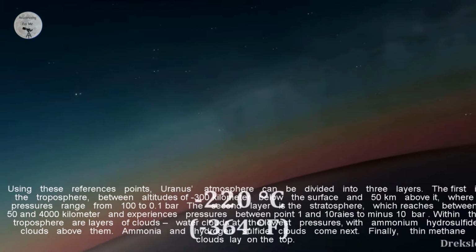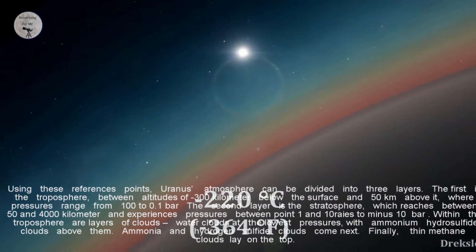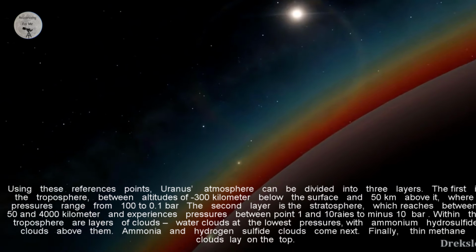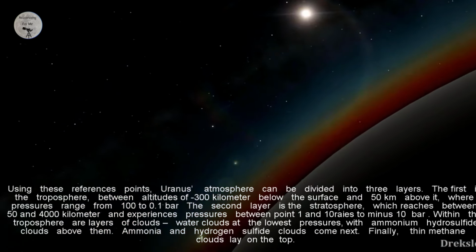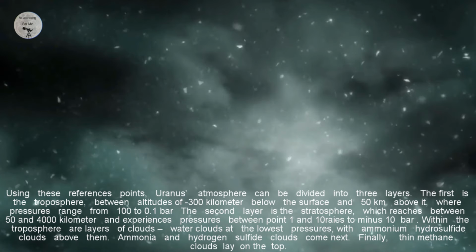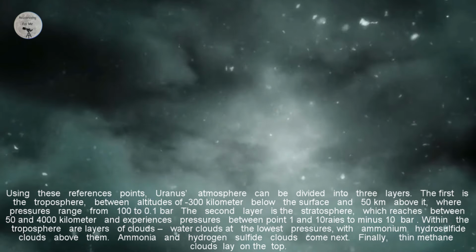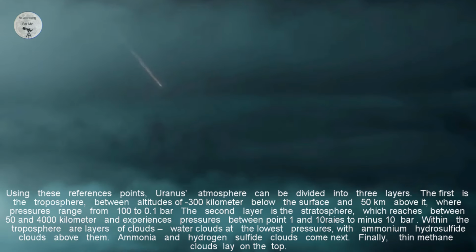The second layer is the stratosphere, which reaches between 50 and 4,000 km and experiences pressures between 0.1 and 10 raised to -10 bar. Within the troposphere are layers of clouds: water clouds at the highest pressures, with ammonium hydrosulfide clouds above them. Ammonia and hydrogen sulfide clouds come next. Finally, thin methane clouds lay on the top.